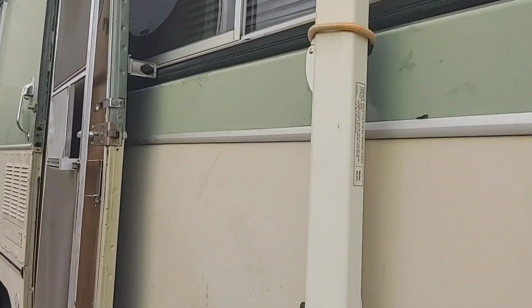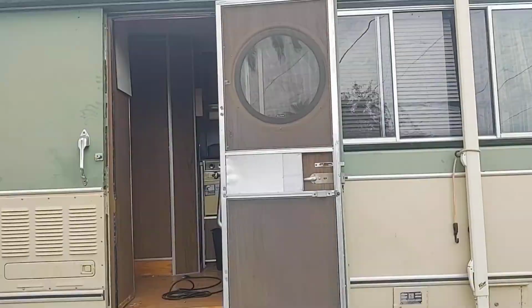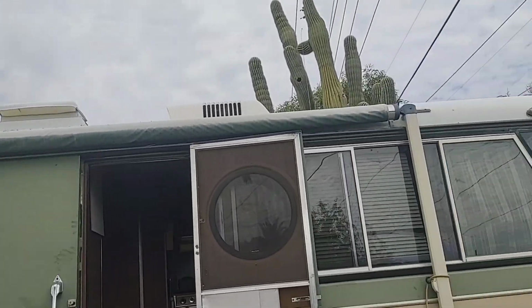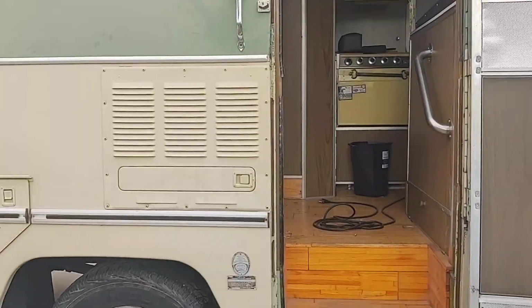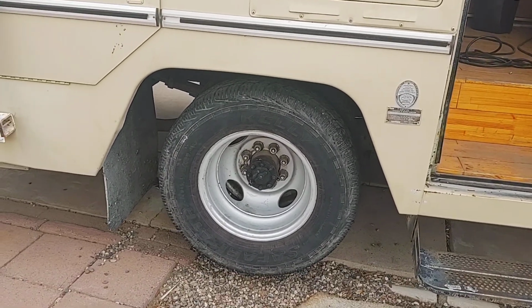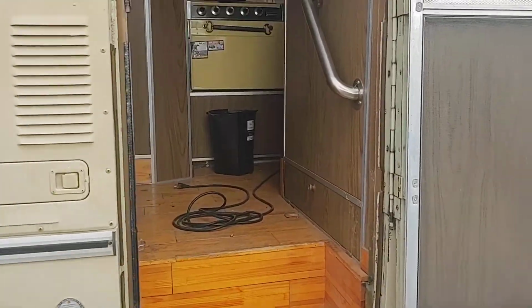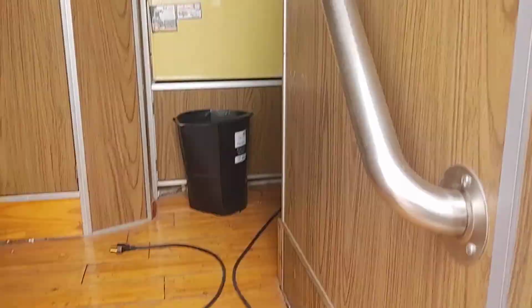All right. It's a 1972 Dodge Superior motor coach. Awning, got a little bit to do there. Replace the brakes, axle grease, spindle gaskets. Coming in, I still have to clean it out a little bit, but everything is original.